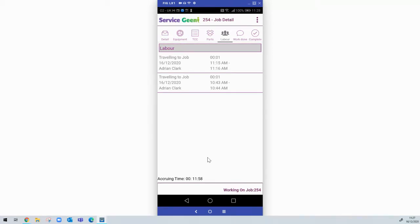Well, again, this is really down to how the customer wants to set the system up, and what's ultimately appropriate for their business. As we mentioned earlier, the accurate time is captured, and that builds a timesheet in the background for the engineer, which is accurate to the second. But that's not always appropriate, as you mentioned.